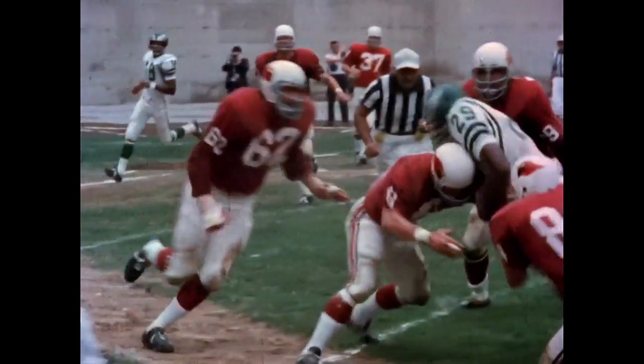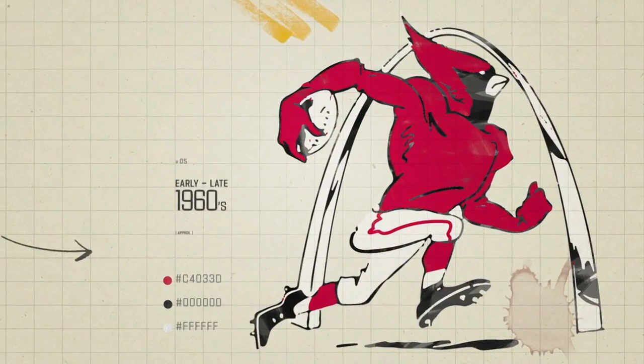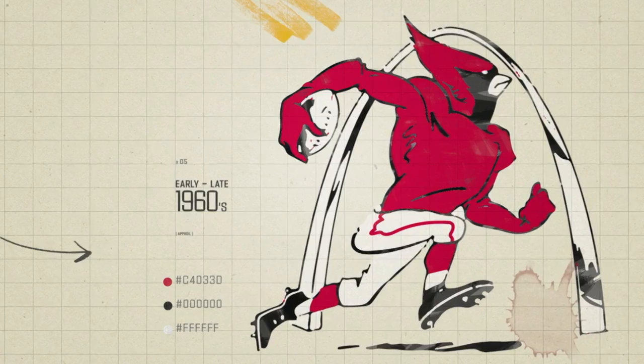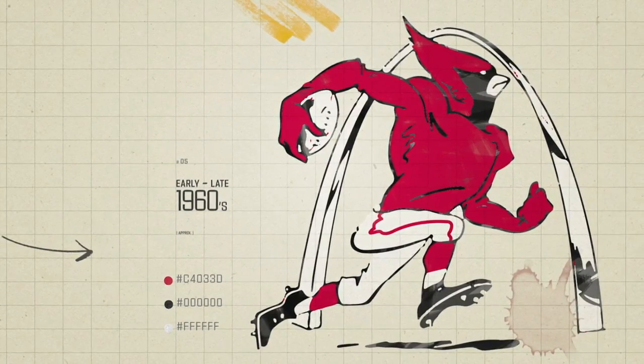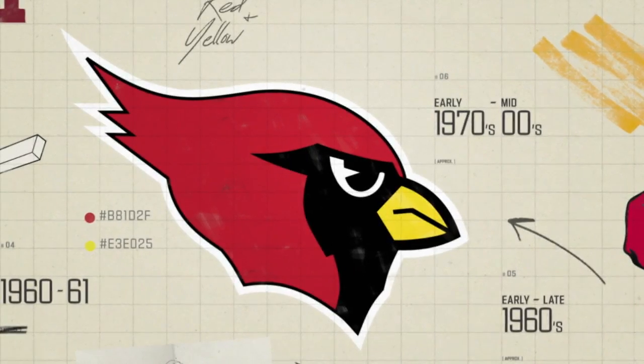The buff bird logo itself would only last 2 seasons, though. They took the field goal posts out in 1962 and had the bird running through the city's famed Gateway Arch. That look lasted until 1970. That's when they finally just focused on the current look.